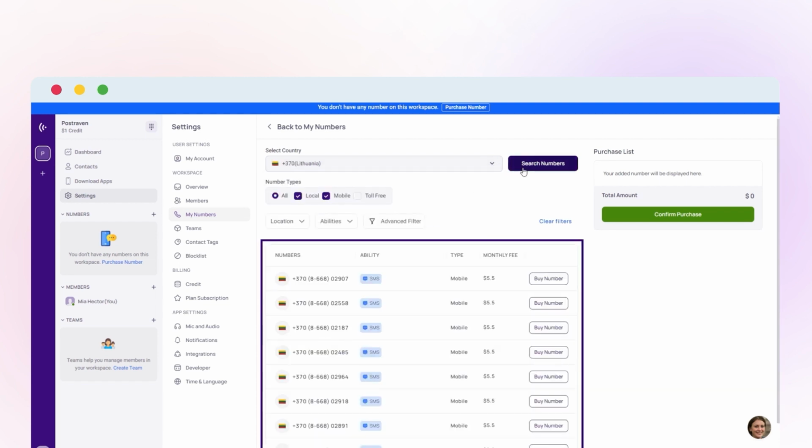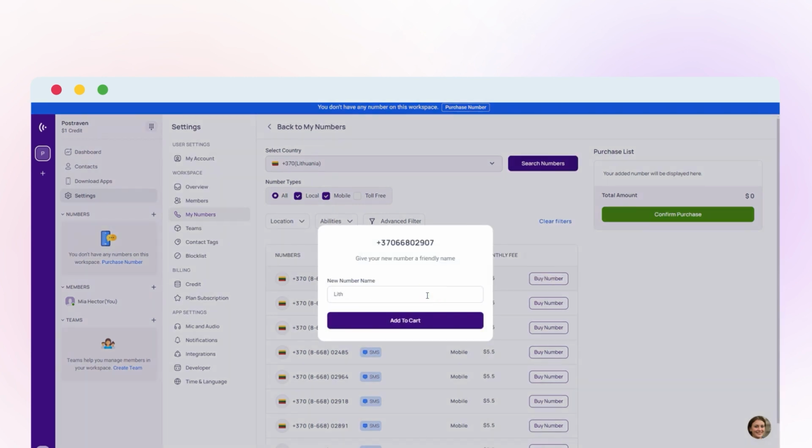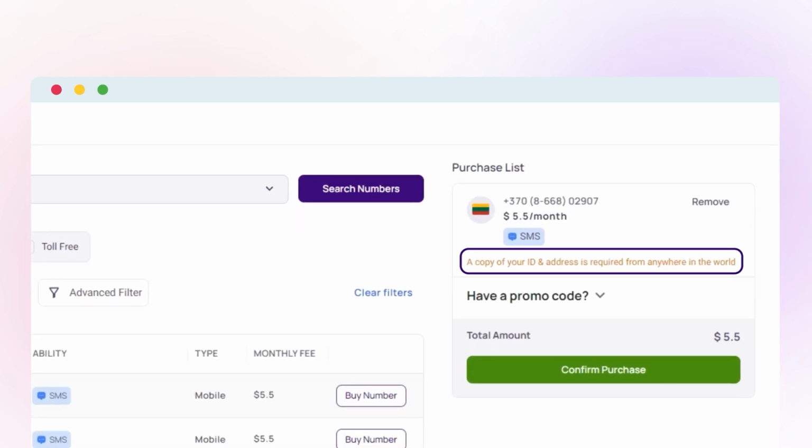Personalize your desired number type and proceed to Buy Number. Assign a name to your selected number and add it to your cart. Please note that you need to provide information and documents to purchase a Lithuanian local number and mobile number. Verify your purchase by clicking Confirm Purchase.